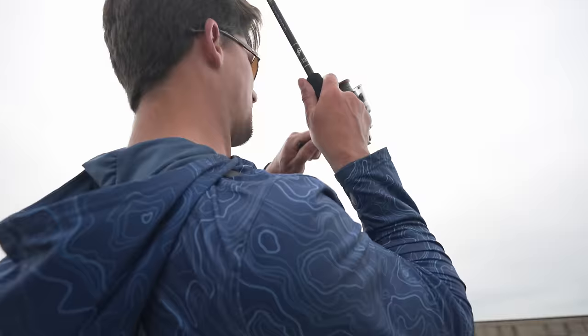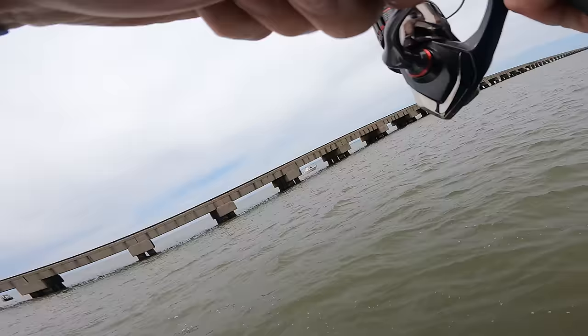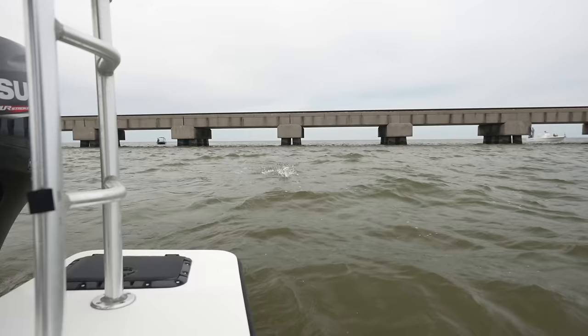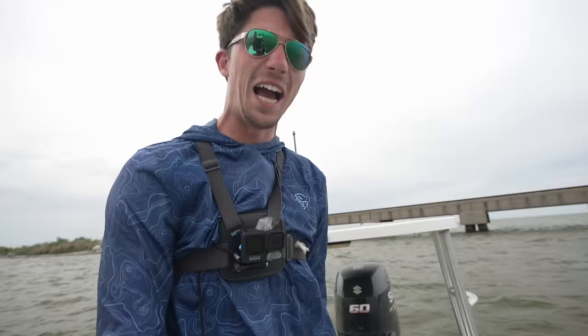There we go. That was a nice little bite, man. They are so much fun. It's been a minute since I've actually even chased after trout. Look at this guy, dude. Oh, it's a flounder. That's awesome. Flounder. Never mind, not a trout. That's cool, dude. Oh, he's gone. Dang it, dude. Hey, man, it's diversity. I don't even think we mentioned that there's flounder in here, too.